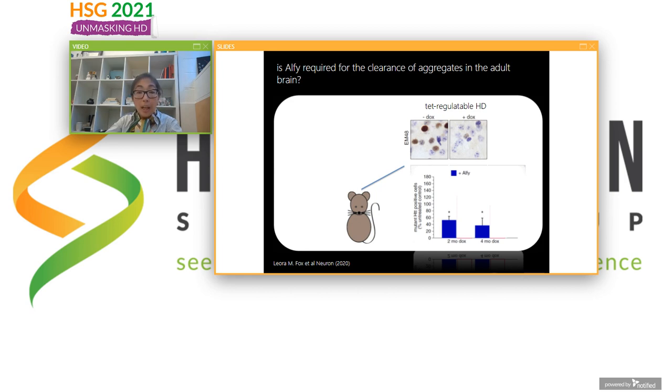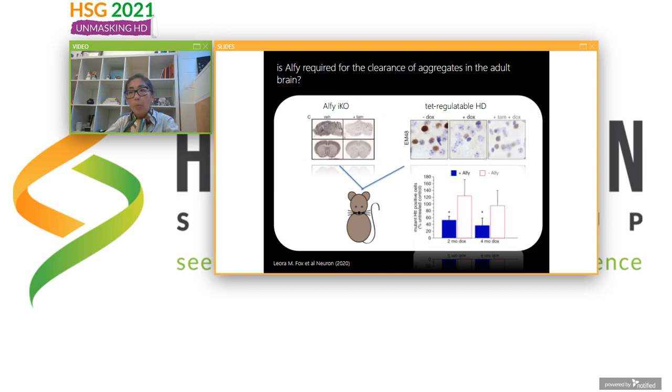To try to understand Alfy dependence, we didn't want to do virus or anything like that. We want a kind of uniform knockout. So Leora created an inducible knockout of Alfy, where she could temporally regulate when you can make a gene knockout. She then took the next 2 years crossing the two animals together to make sure all of the genetic pieces were on one mouse, and then asked the question, if I tried to clear aggregated proteins in the absence of Alfy, what would happen? And lo and behold, what she found was that the mutant huntingtin, despite shutting off expression of new mutant huntingtin, could no longer be cleared.